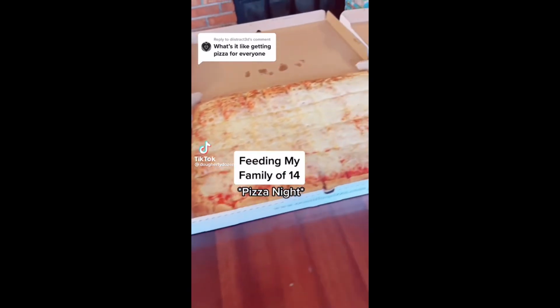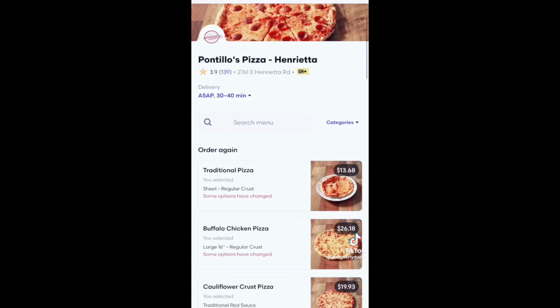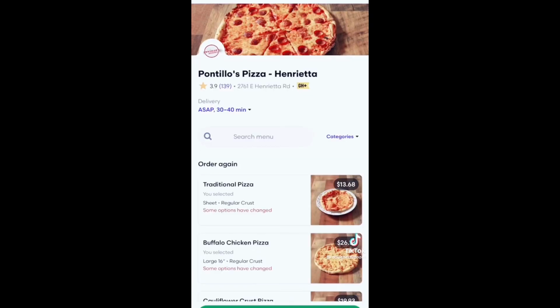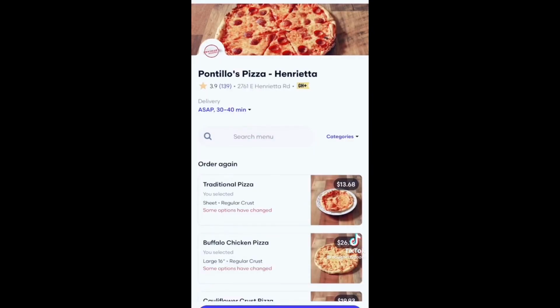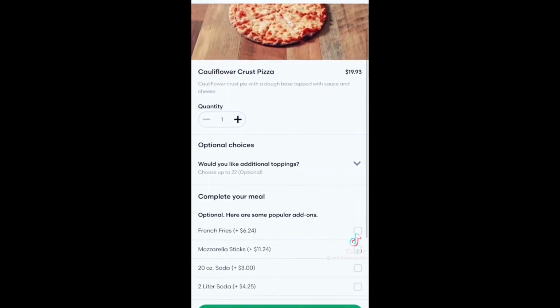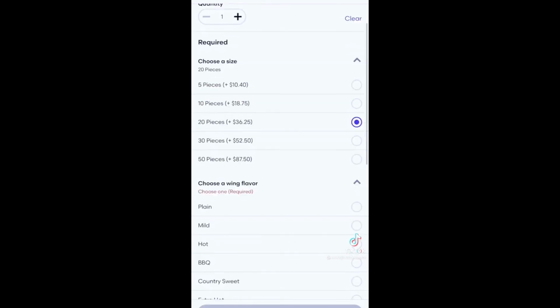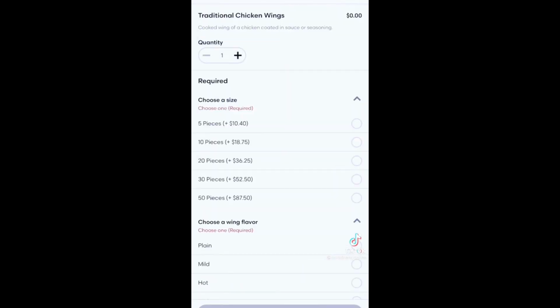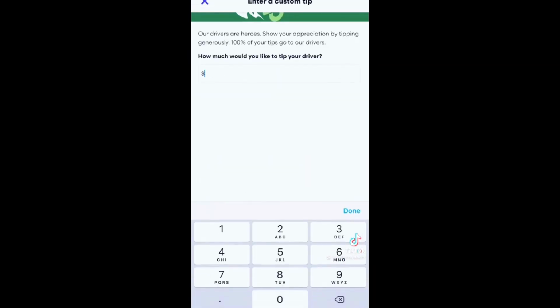Family of 14. Pizza night. You know I hate talking on the phone, so I'm ordering online. We always get a sheet cheese pizza, a large buffalo chicken, a large meat lovers, cauliflower crust pizza for me, 20 chicken wings, 5 orders of mozzarella sticks, a salad for James, french fries for Jordan, and can't forget a tip.